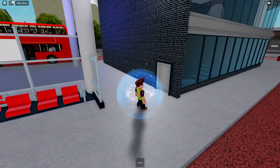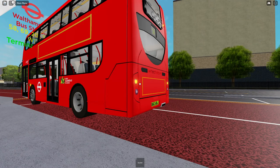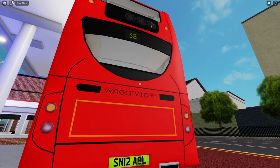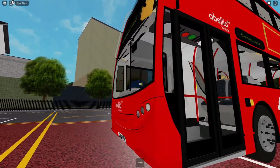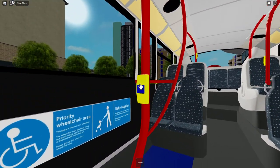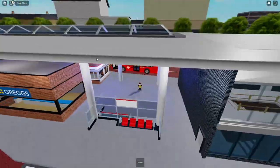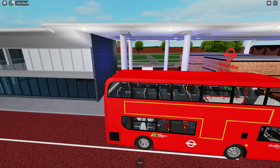And now we are at Walthamstow Central. This is an Abellio Enviro 400 SN12 ABL. Route number 58 to Walthamstow Central. Shall I scan my card? Beep. Wait, we'll try the bell. Is that every single bus here? No. Well, I mean, yeah. So I will not be sick.